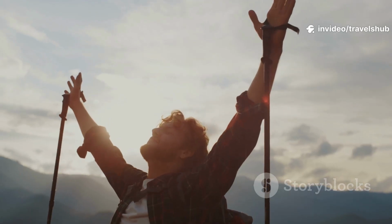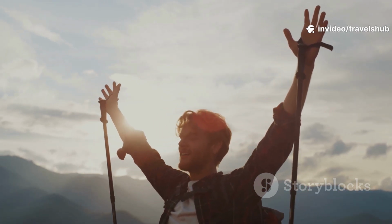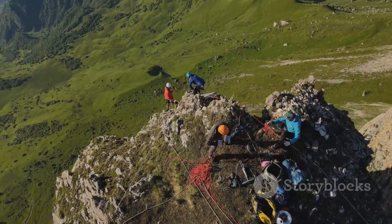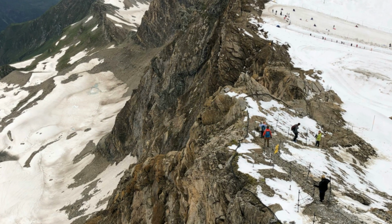You don't simply check into this hotel. You arrive as a conqueror, a victor over the mountain. The demanding climb effectively filters out anyone who isn't truly serious about embracing adventure and pushing their limits.